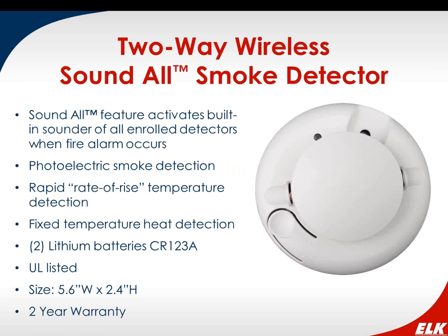Okay, so this is what it's all about today. This is what the webinar's about, and hopefully why you're here is interest in this new smoke detector that we have. It's a very interesting, exciting product. It has some really unique, awesome features, so let's dive right in.